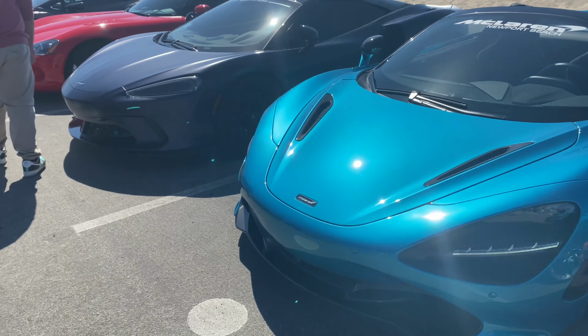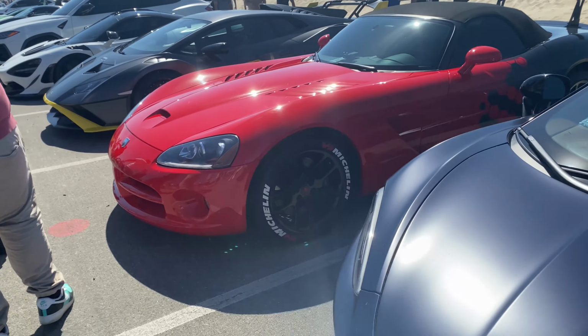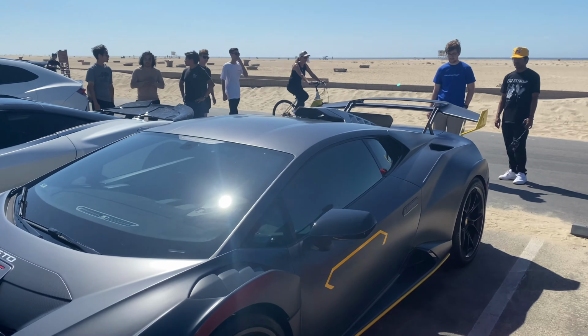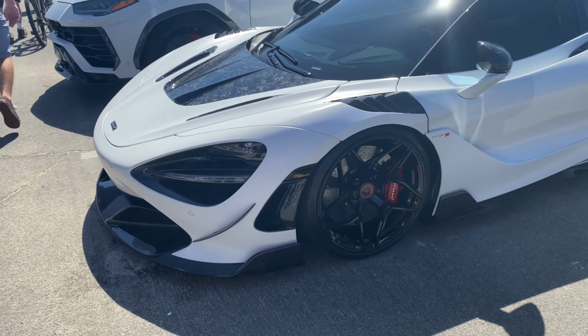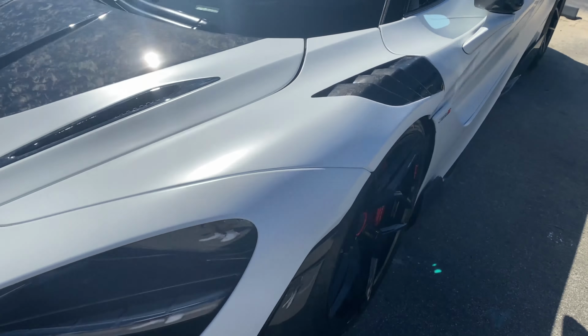I don't know what. This is a crazy ass lineup. This is STO. Okay, this one looks hard. Got the marble carbon fiber. Kind of sick.